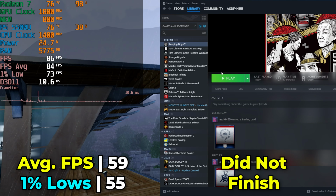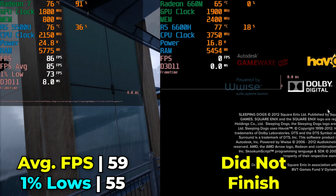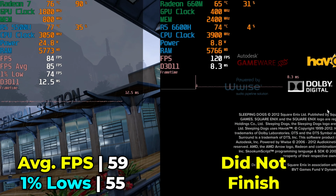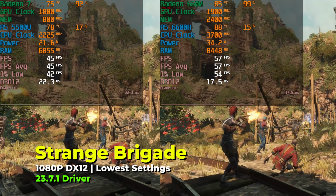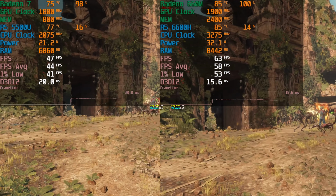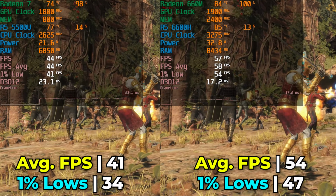It was the only game that was giving me these problems, but I think it might have to do with something with the game just not working well with RDNA based iGPUs at the least. I'm not sure if their desktop GPUs are experiencing the same problems. Everything else though seemed to be working perfectly fine, and we see consistently that the 6600H is showing some nice uplifts in terms of performance.